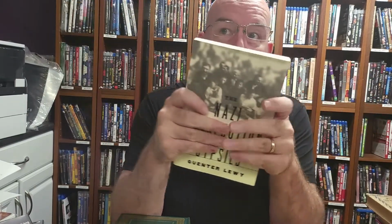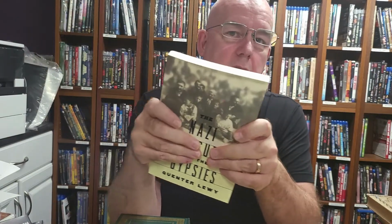So this book by Lewy goes into that in more detail, because there have been so many books written about the Jewish deaths in the Holocaust, but not much written about the Gypsies. If you can find this book, you get a more in-depth look at the whole cost of the Holocaust, if you know what I mean. The Gypsies were picked up just like the Jews were. I haven't read this book, but I picked it up, and we'll see when I get to it. I have more difficulty reading lately as I get older, so I don't read as much.